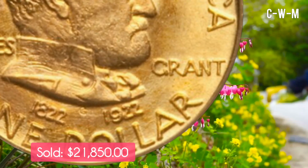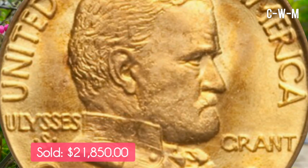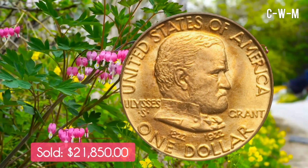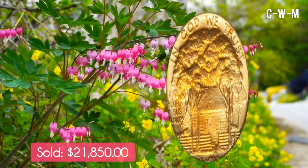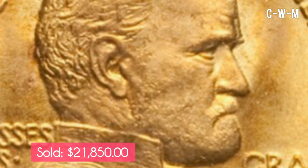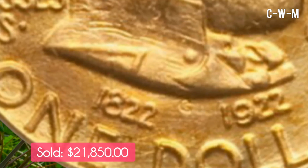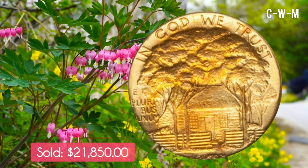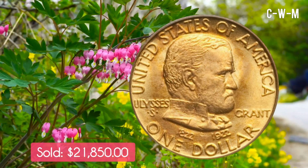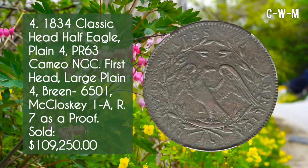This conditionally rare piece, currently the single finest known example, displays exquisite striking detail, and a lovely mix of lime green and reddish peach coloration on each side. It seems immaculately preserved and emits pleasing satin luster that illuminates the pristine fields and the devices. The weight of this coin is 1.70 gram and the metal is 90% gold and 10% copper. This is the 1922 G$1 Grant No Star MS68 NGC and it was sold for $21,850 in auction.